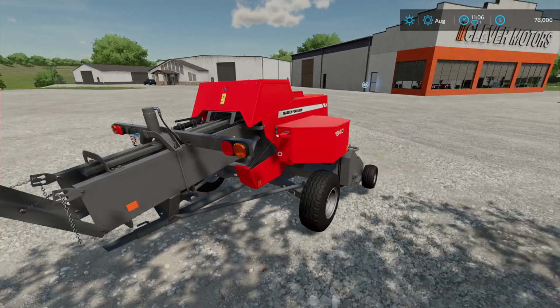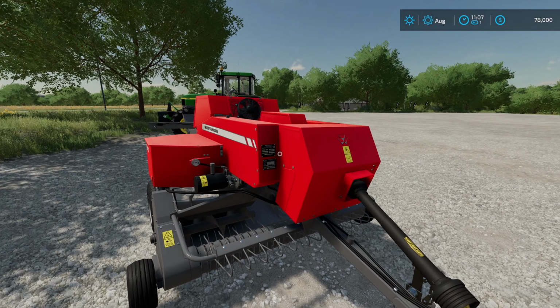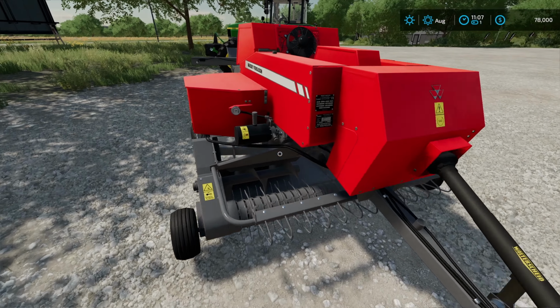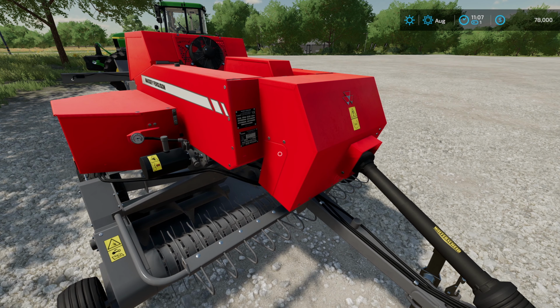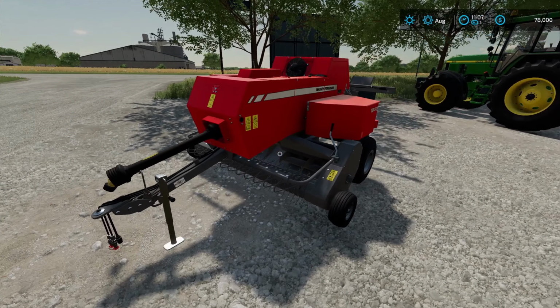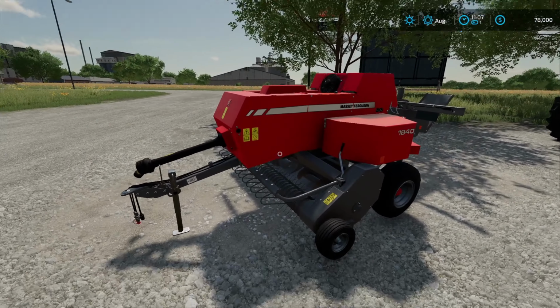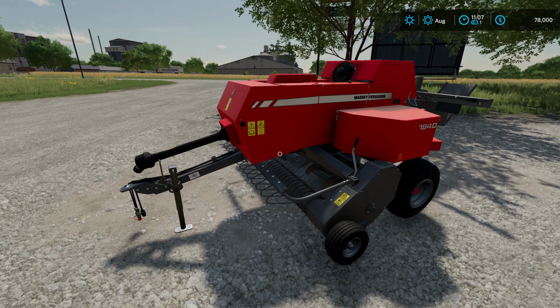What do you guys think? I think it looks quite nice. Quite a nice little baler. Like I said, very good condition. 22,000 might seem a little bit steep, but I think it wasn't a bad price. I mean, I do have 100 grand, so 22,000 isn't too much out of the budget. And obviously, if I do sell the Massey Ferguson, then I can try and get some money back off that.